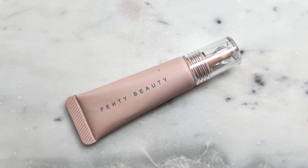Now moving on to concealers, I have two here. So the first one is the Fenty Beauty Bright Fix, and this was such a favorite of mine during 2021. I did a lot more no makeup looks, I feel like, and this was the perfect product for that. I feel like it's kind of gotten neglected by me in the last couple of months.